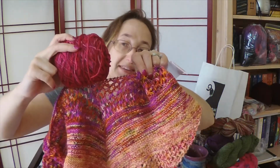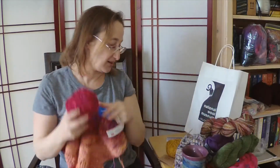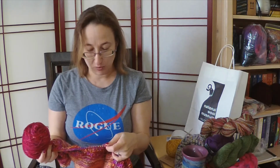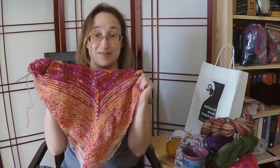And I hope that I will get to that this week. I have one more knit that I really need to finish. It's something that I signed up to do as a test knit. And then once I finish that, my plan is to focus on this for the rest of the month and get this finished.